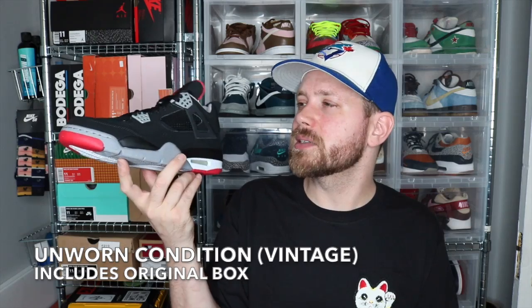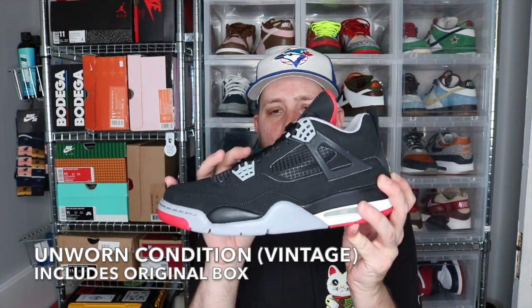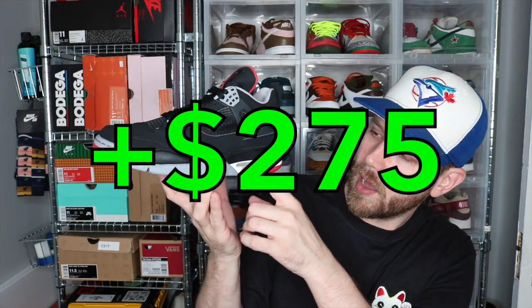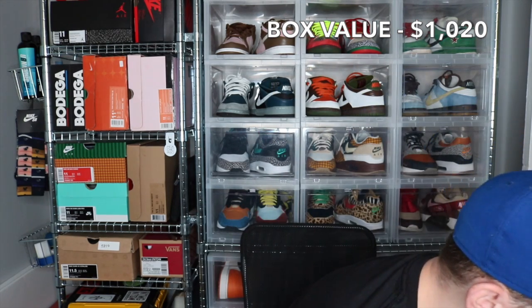This is from 2008, so it's got some years on it, but it looks like it's in really, really good shape for being such an old shoe. A little bit of fogginess on the air unit, which is gonna happen with older shoes, but unworn. A lot of people love this shoe, so no complaints there. Jordan 4 BRED from 2008 countdown pack release. Wow, dead stock condition too, that's pretty cool. With the original half box.